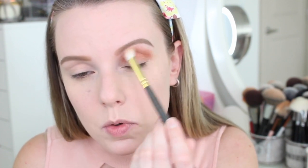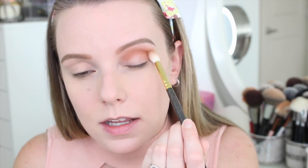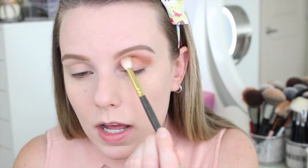It's nice and smooth and pigmented. Seems to be buffing out really well. I got a little too happy and brought it a little too high up, so I'm just gonna go in with that brush I used at first and buff out the edges. I think I'm gonna be very bold.